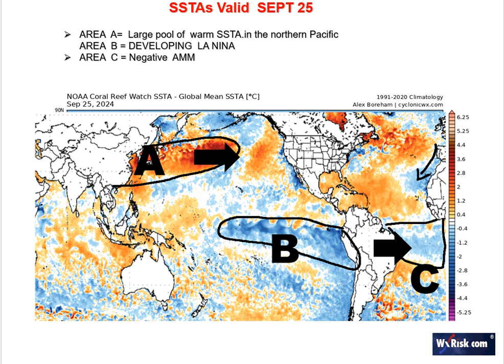And then look at this amazing pool of extremely warm water here from China all the way through Japan, Korea, South Aleutian Islands. So this pool of warm water means that the oceans here in the Eastern Pacific are going to stay in a perpetually cold state. So we're going to have a negative PDO to deal with for most of the winter.